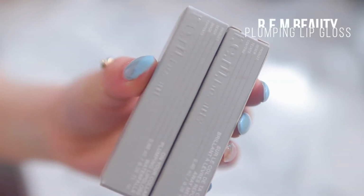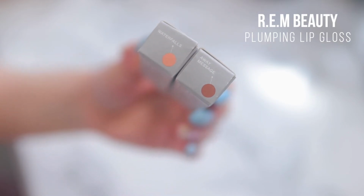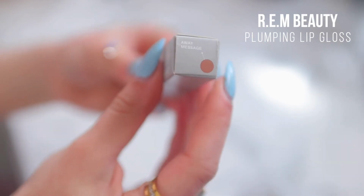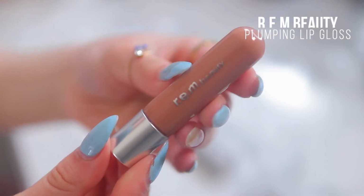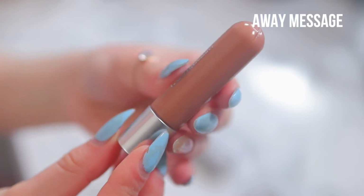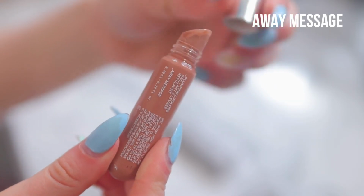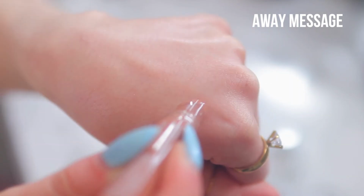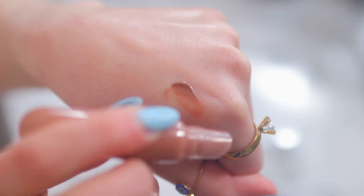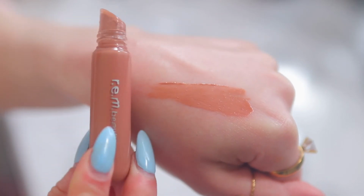Next, these lip glosses I will be reaching for. These are the R.E.M Beauty Plumping lip glosses. I'm not a fan of plumping lip glosses, but something about these I have been reaching for again towards the end of the year. And this first shade is Away Message, which I feel like is one that a lot of people are going to reach for because it is such a neutral brown nude. It is absolutely flattering on a range of skin tones, and it's just very, very glossy, very pigmented, and very shiny, very nourishing on the lips.